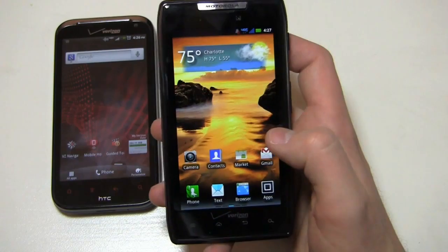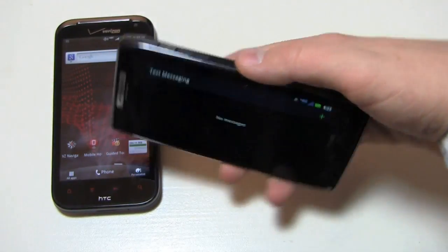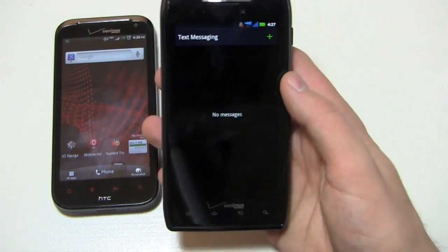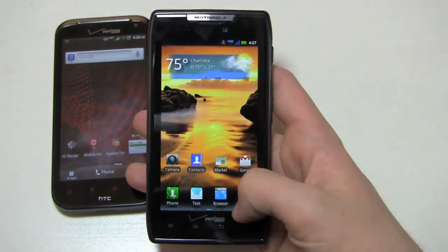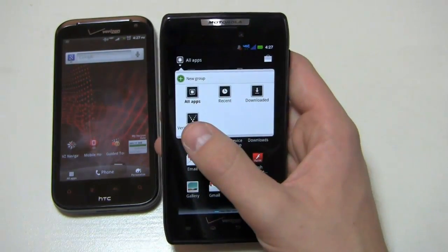The transitions are nice, which is something they do really, really well on this. You can see the transitions in and out of applications. And then, of course, when I go between portrait and landscape mode on the Motorola is fantastic. Now, let's take a look at what comes pre-installed on this bad boy, all of which can't be uninstalled.